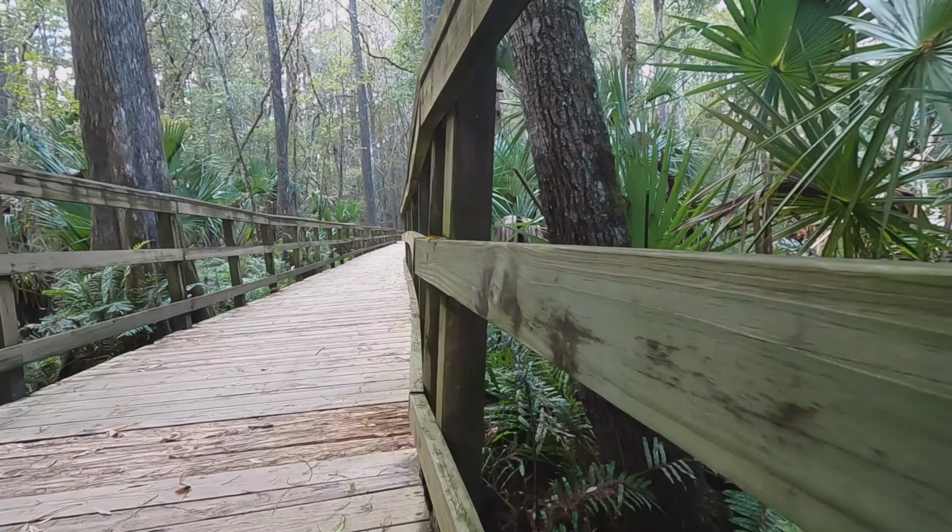All right, super excited. We're gonna be doing the Cypress Swamp Trail, and understand there's a lot of boardwalk for this trail. So let's see if we can see, I don't know, something back here.